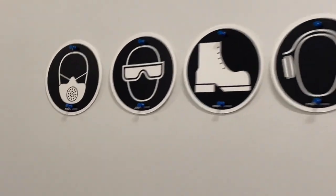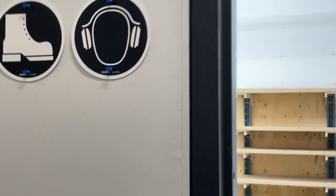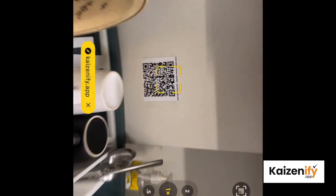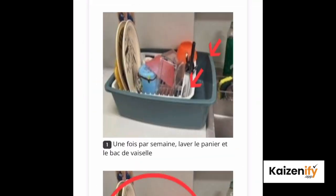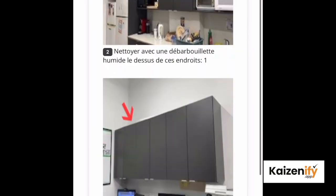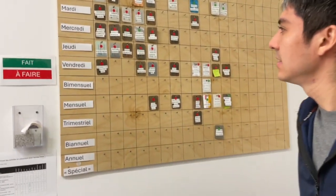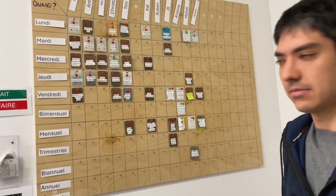So look at this. This is what you need if you want to enter this area. I love it. And I found another barcode in the kitchen. So this is telling us how we clean up after ourselves in the kitchen. And then on the lockers, this is what you want them to do. Oh, this is daily. I see the days of the week there, right? And then I see biannual. Okay, so you have days, weeks, months.